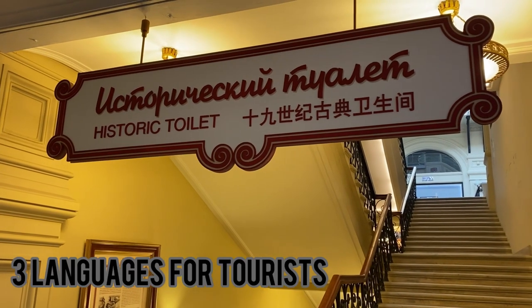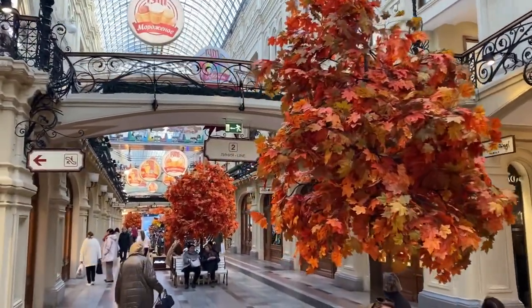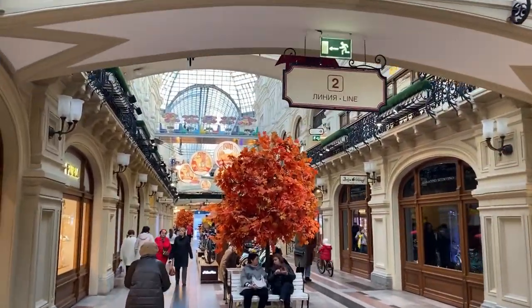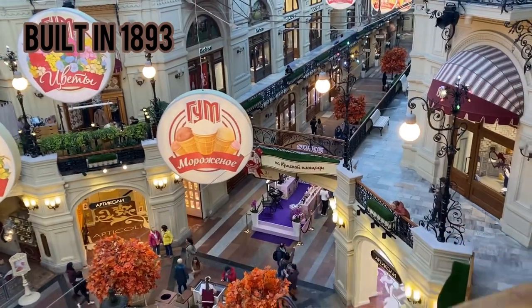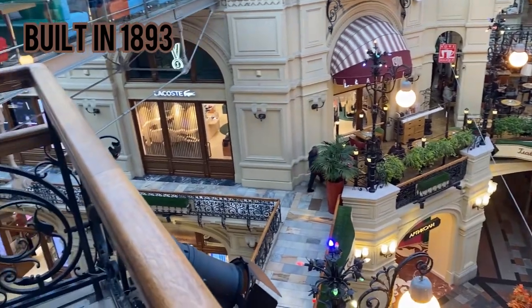Historic toilet. Interesting sign. They've got fall trees set up inside. When I was here in spring, of course, they had pink flowers all over their trees. I wonder if their glass ceiling was put on after the fact, because it looks like it may have been originally an outdoor area. I'll have to look up how old this place is. It is just a labyrinth of catwalks and different levels in this place.